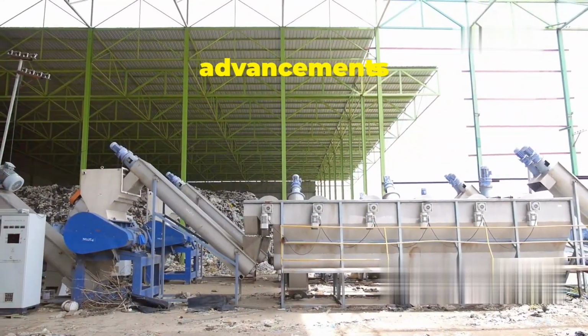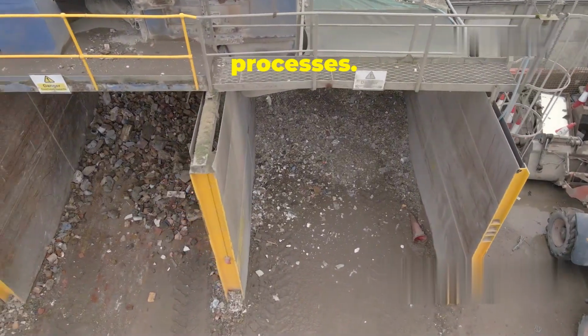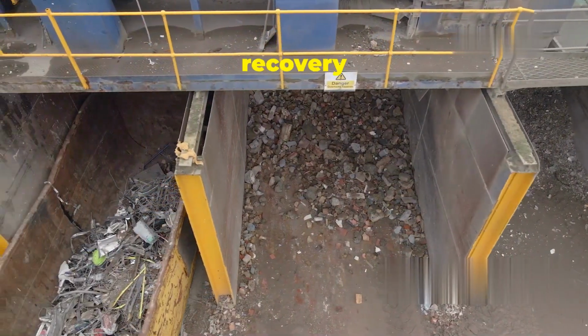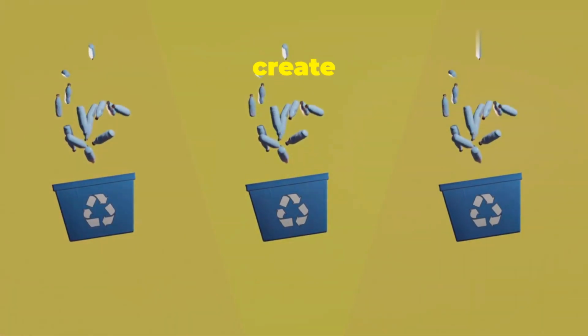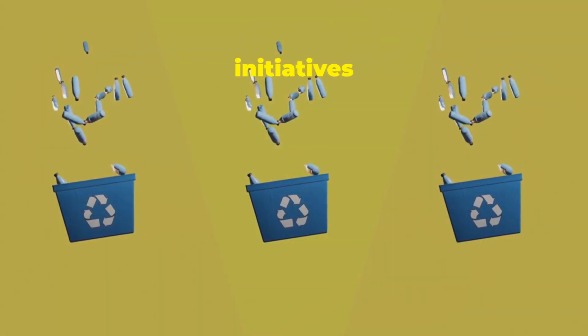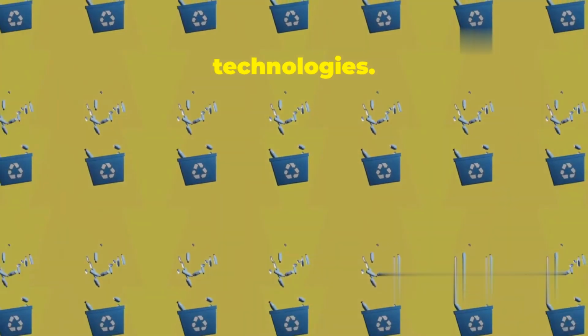However, technological advancements can lead to more efficient and sustainable recycling processes. Innovations in machinery and methods can reduce costs and improve the recovery rates of valuable materials. Government regulations and incentives can promote battery recycling and create a level playing field. Policies that support recycling initiatives can drive industry standards and encourage investment in recycling technologies.